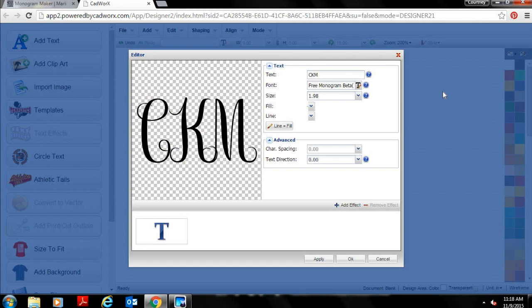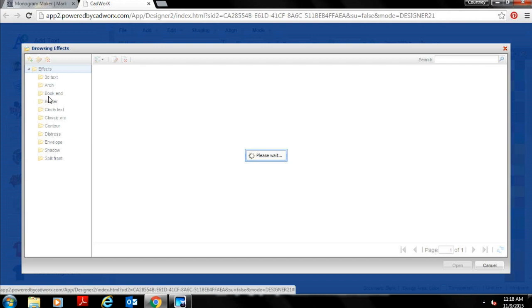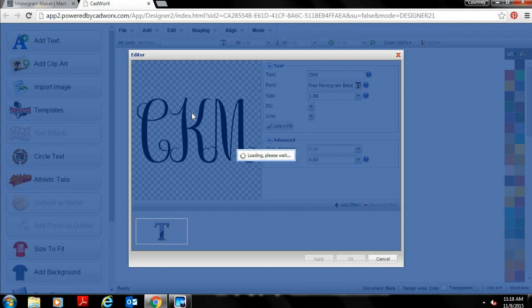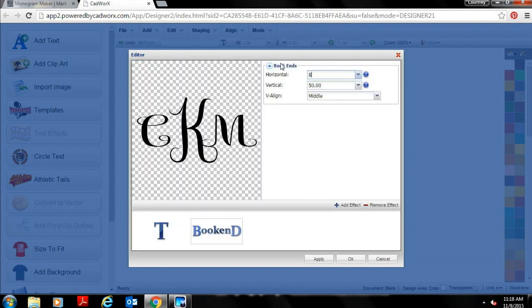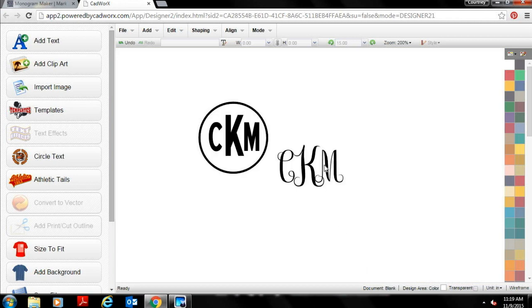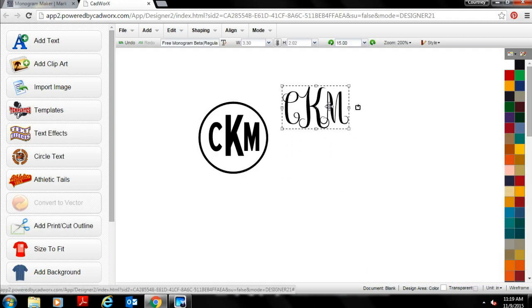And then when I select that font, it's going to then create my design. I'll go back into Add Effect, add my bookend. And I can adjust these again, however I would like to have the lettering to show up in the vertical sizing that I would like them to. So that creates my font in a script way. And again, that font was just a free font downloaded from dafont.com. Again, I can add an oval, I could add a heart, and I can really complete this into one font.